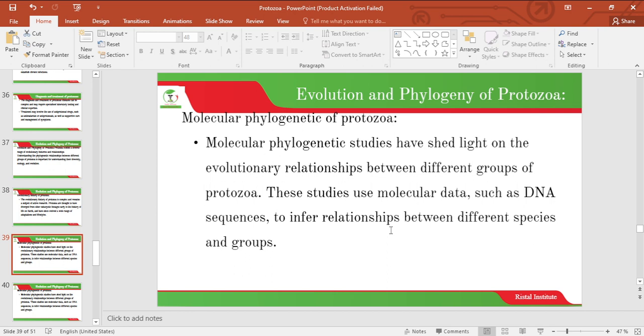Let's look at the molecular phylogenetics of protozoa. The molecular phylogenetic studies have shed light on the evolutionary relationships between the different groups of protozoa. The studies use molecular data, such as the study of the DNA, that is the deoxyribonucleic acid sequences, to infer relationships between the different species and also groups.